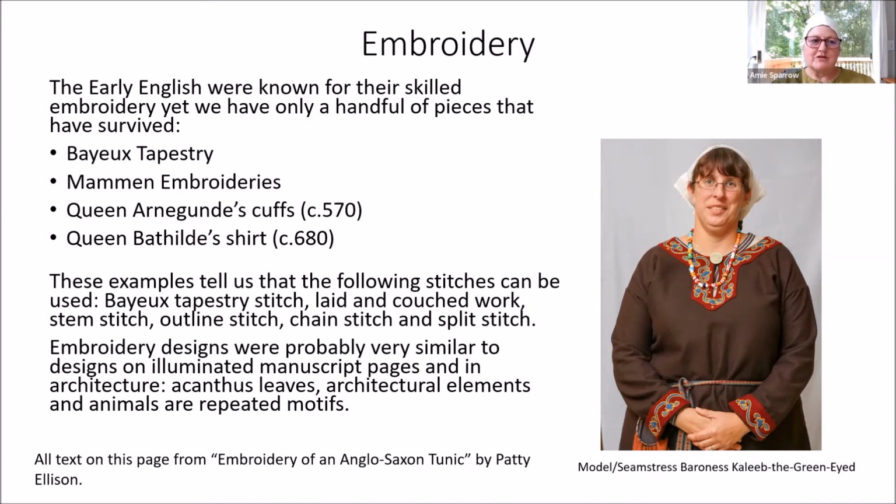We've got the Bayeux tapestry, we've got Mammon embroideries, we've got Queen Arnegun's cuffs and Queen Bathilde's shirt. These examples tell us that the following stitches can be used: Bayeux tapestry stitch, laid couch work, stem stitch, outline, chain, and split stitch. The embroidery designs were probably very similar to designs on illuminated manuscript pages and in architecture, such as acanthus leaves, architectural elements, and animals as repeated motifs.